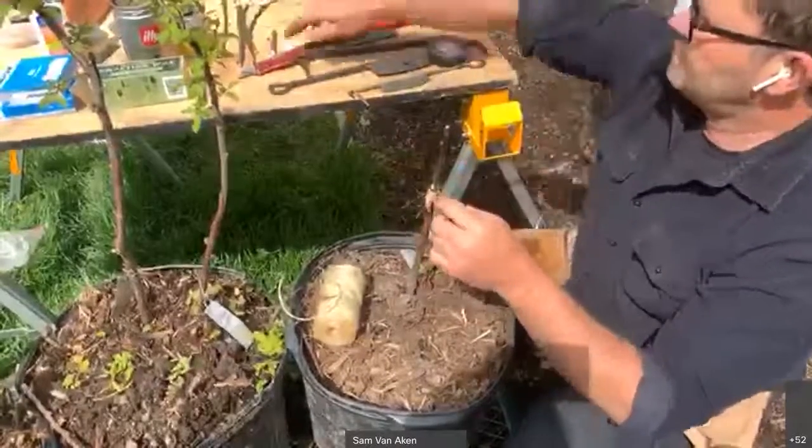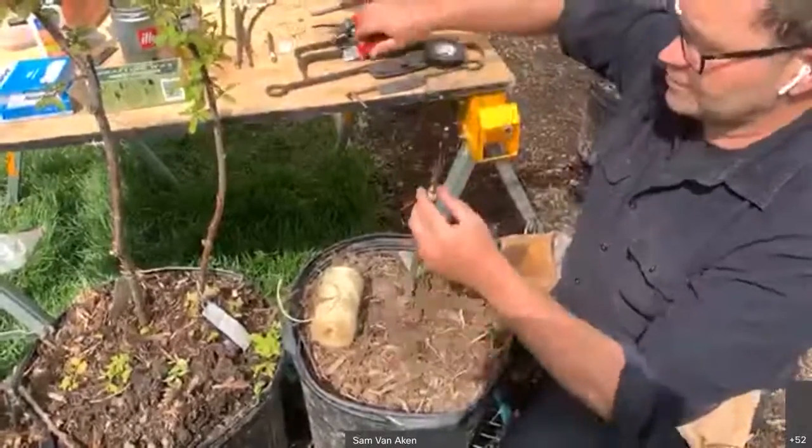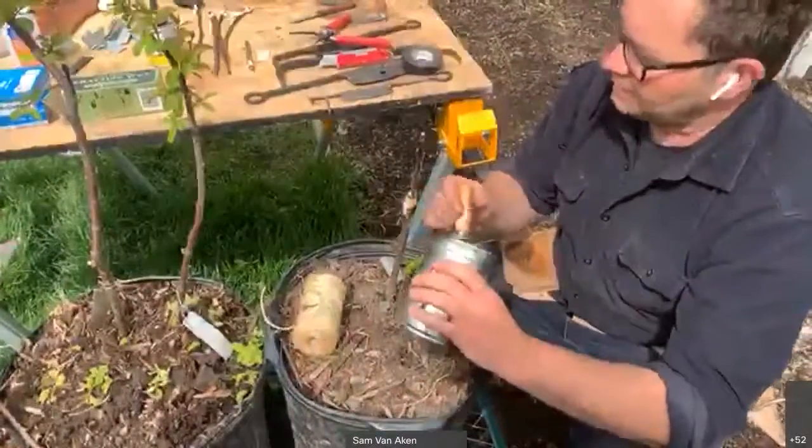Yeah, that's good. All right. Trim off the extra. Then what they're doing is they would make their own grafting sealant.